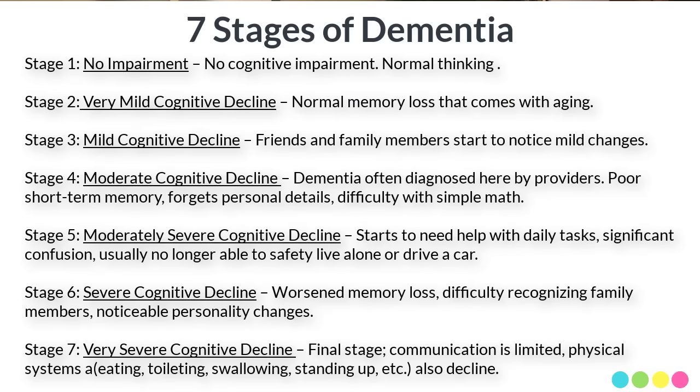Stage number 1 is no impairment, no memory loss. Stage number 2 is very mild cognitive decline. So here we'll see normal memory loss associated with aging. Stage 3 is mild cognitive decline, where friends and family members may begin to notice that the person's having some thinking problems. In stage 4, there's moderate cognitive decline, typically where the disease gets diagnosed, there's poor short-term memory, the person's starting to forget personal details, and having difficulty with simple math.